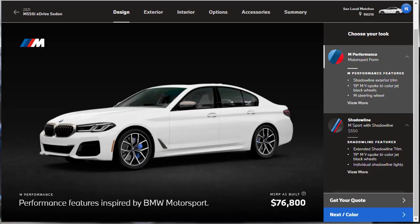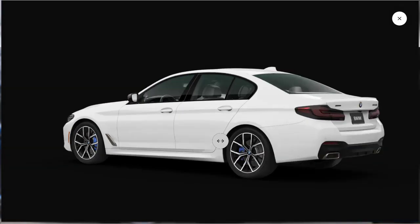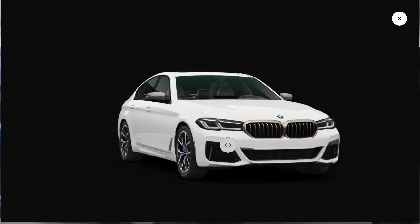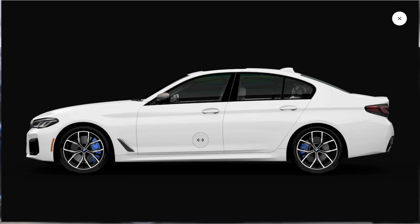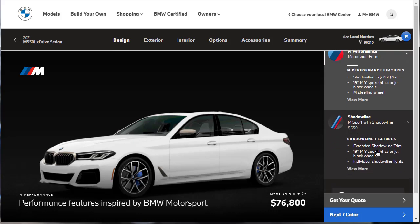Okay, so the first thing you need to select is your look. I guess the standard is the M Performance standard setup, which gives you the Shadowline exterior trim. That just means that around the doors, instead of everything being chrome, it's blacked out. It looks like we can do a 360 virtual walk around of our 2021 M550i xDrive sedan. Right now they're showing it in Alpine White, but that is not the color we're going to go with. At any rate, I don't think we need the Shadowline version, which gives you extended Shadowline features. I think we're fine.